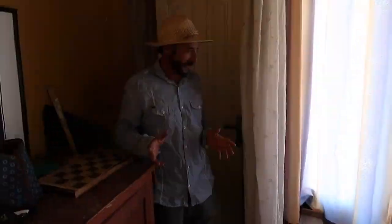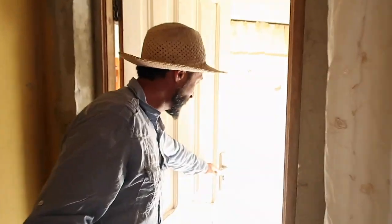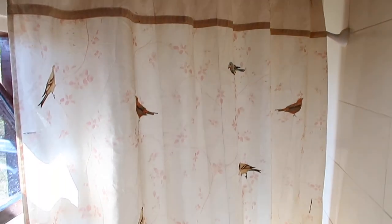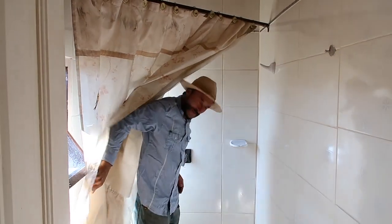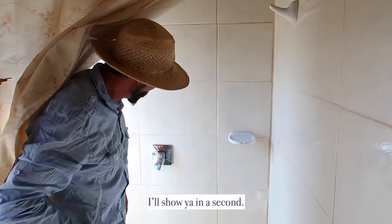And, da-da-da-da, a private bathroom for the guests. Complete with its own solar hot water heater. I'll show you.